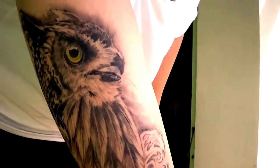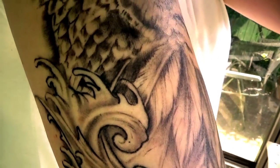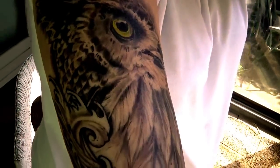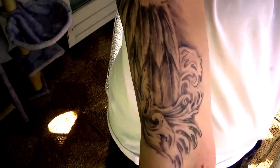I still need to get white highlights in it, which I really look forward to because I think it's going to make it pop even more and make it even more beautiful than it already is. I also still have some touch-ups, so maybe I will have just one touch-up session. I hope one will be enough, but once that is done I will definitely give you an updated tattoo video on it. Let's start with the pain.